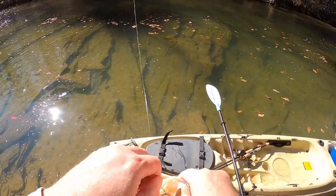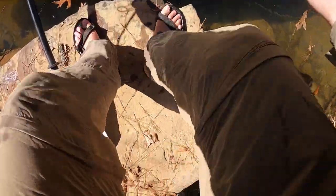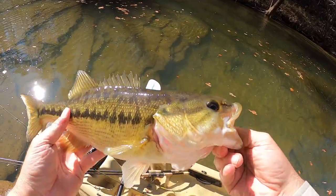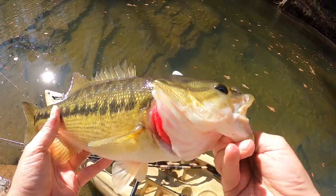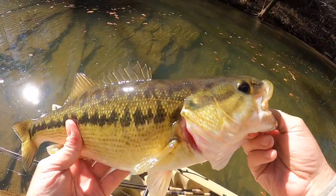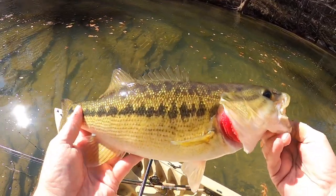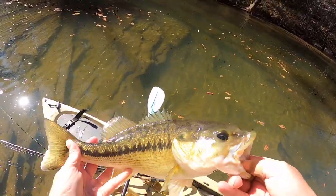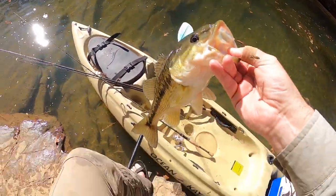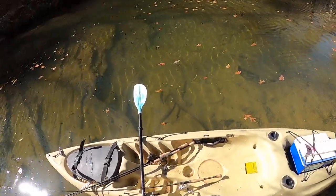The old Texas rig finesse worm. He might not be 17 inches, but he's 16 or so. He's been caught before. You can see right here his maxilla's all torn up. That's where somebody's probably swim bait or a big topwater got him right there. But very healthy fish otherwise. And the yellow jackets are out. They love fish. See ya, buddy. There he goes.